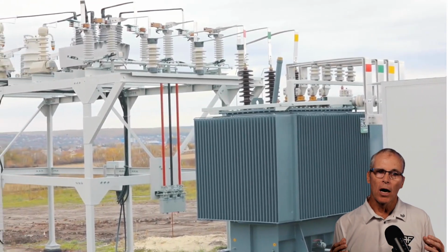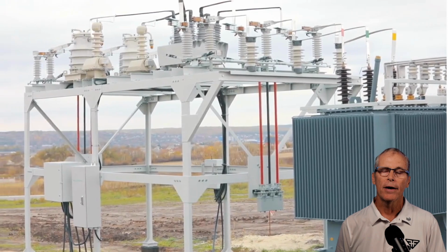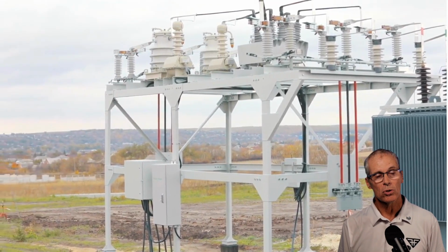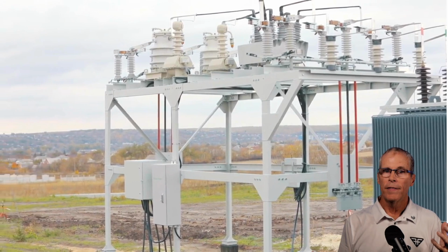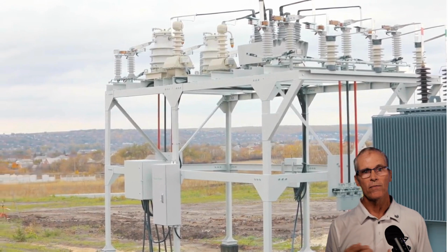You've got inverters. You've got basically equipment that is converting electricity from DC, from the modules, to AC so it can be distributed to the grid. Well, in that process, the conversion of energy gives off heat. That heat has to be rejected or removed from the cabinets, and it's done with fans.